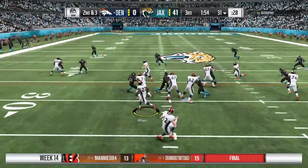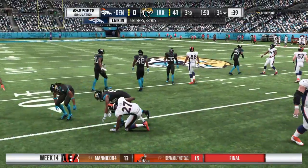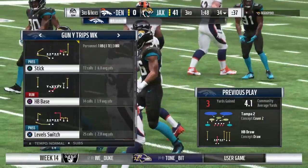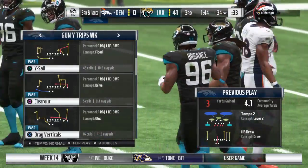2nd and 3. They'll run it now out of the gun. And he'll be limited to a short gain up to about the 34-yard line. Give him 3 on the play, and that's going to make it 3rd down and less than a yard.